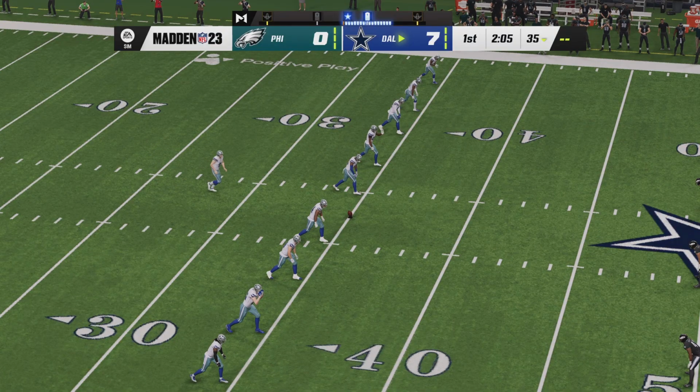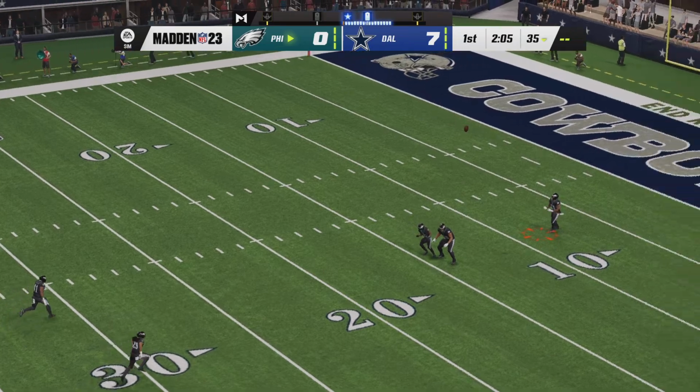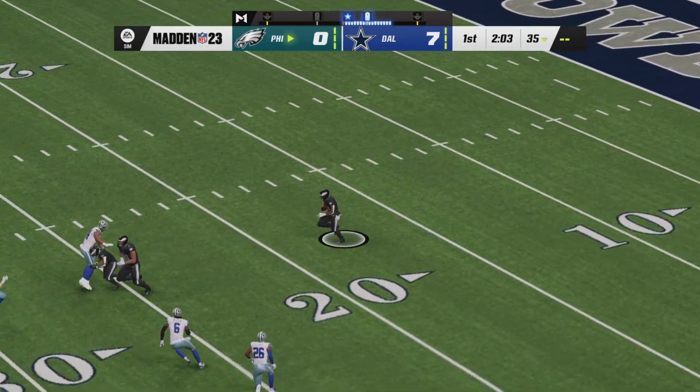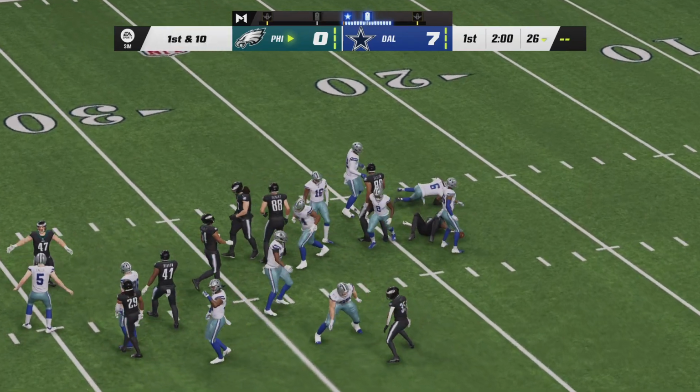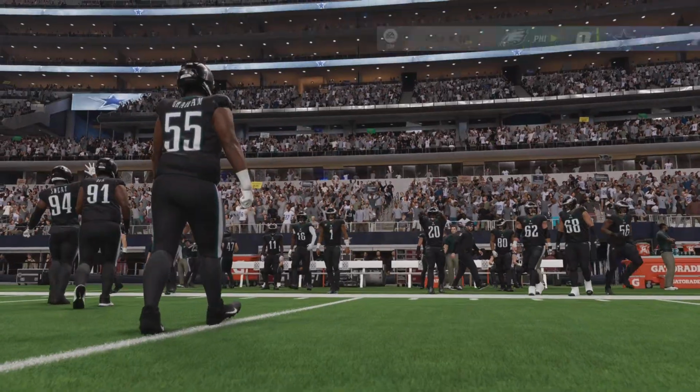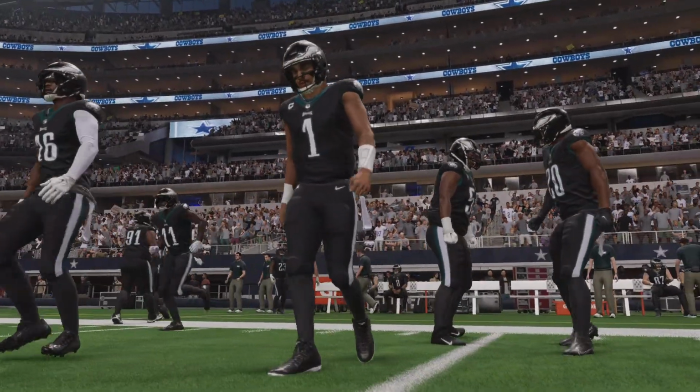The kick team out there for the Cowboys as they run up to send this one away. This one taken just inside the 10. And he'll take it up past the 25 to the 26-yard line. Philly's offense getting ready, and Jalen Hurts ready to lead them.